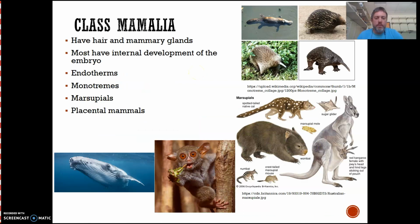Then we come to the class that we are part of, class Mammalia. All right, so they all have some kind of hair and mammary glands. The mammary glands are for producing milk to feed their young. Most of them have internal development of the embryo. An exception to that are the monotremes, so your duck-billed platypuses and the echidnas. These guys will lay leathery, very reptile-like eggs, and their young will come out of those. They still, however, produce milk for their offspring once they have hatched. They're all endotherms as well, meaning they maintain their body temperature.